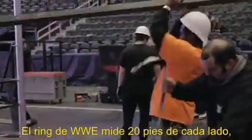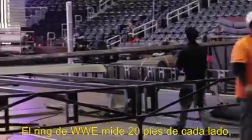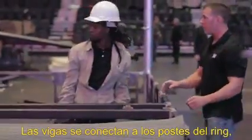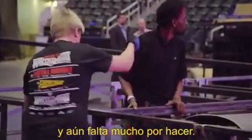The WWE ring is 20 feet to a side. That's about 6 meters. Each side consists of two segments that join in the center with a support post to distribute the weight. The sides connect to the ring posts. Other metal bars create the frame for the mat, but we still have a long way to go.